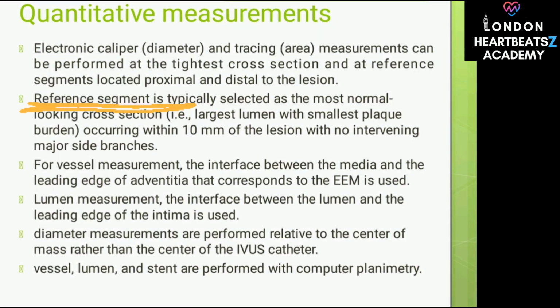Reference segments. What are those? These reference segments are carefully chosen as the most normal-looking cross-sections, typically within 10 millimeters of the blockage, and in a segment of the vessel that doesn't have any major side branches originating from it that could affect the measurements.